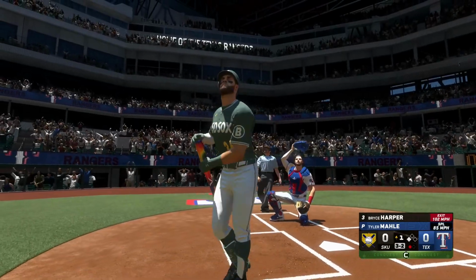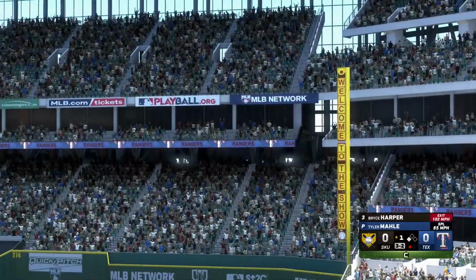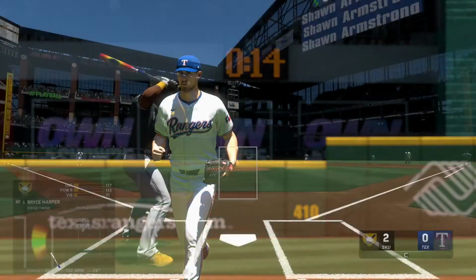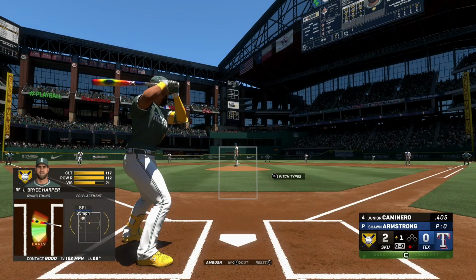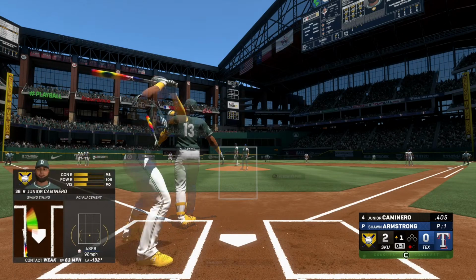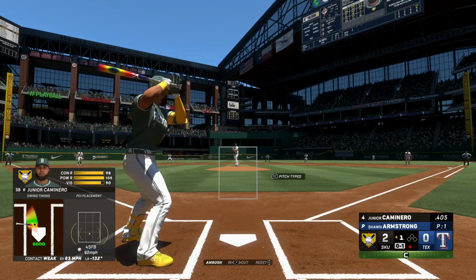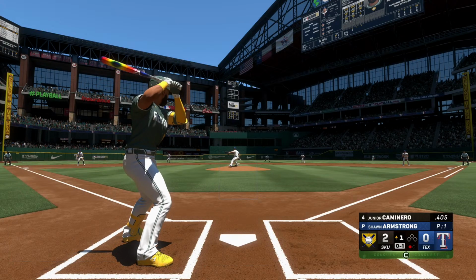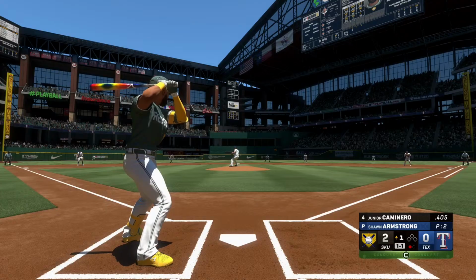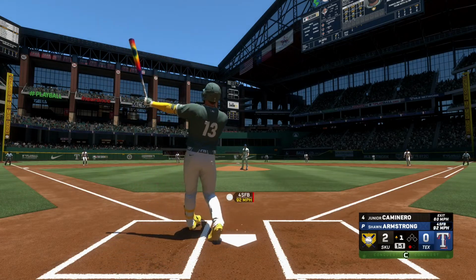Well struck, deep right field, way back and out of here. And that's how they take the lead. It's 2-0. One down. And now Junior Caminero. Armstrong. That one fouled off. Not even close there. And the count is 1-1. The 1-1 is fouled off.